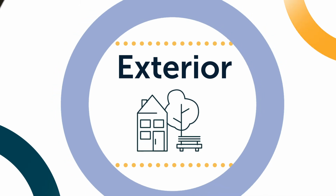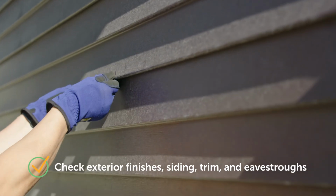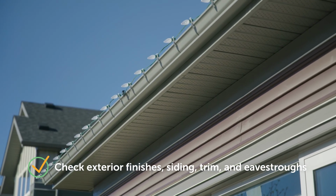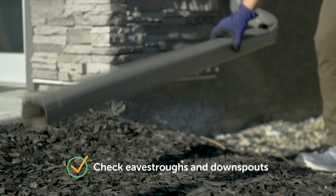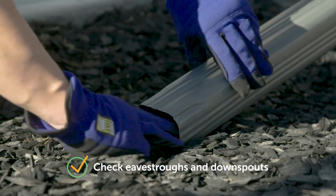For the exterior of your home, start by checking exterior finishes, siding, trim, and eavestroughs to ensure that they are secure. Check eavestroughs and downspouts for leaves, which should be removed along with any other debris.